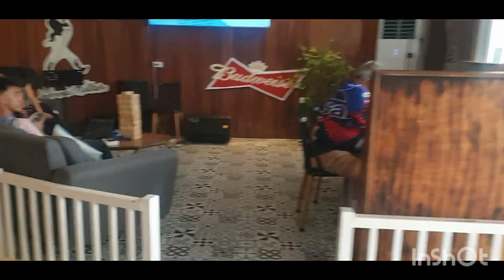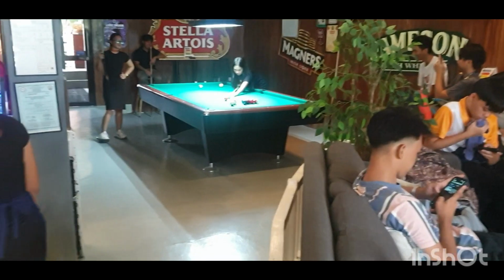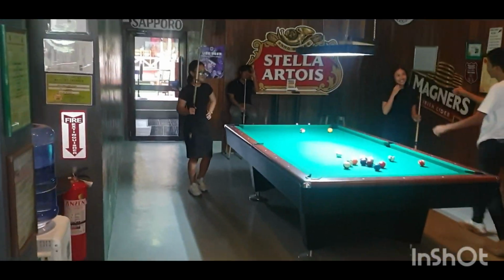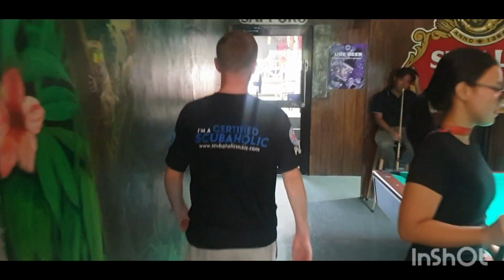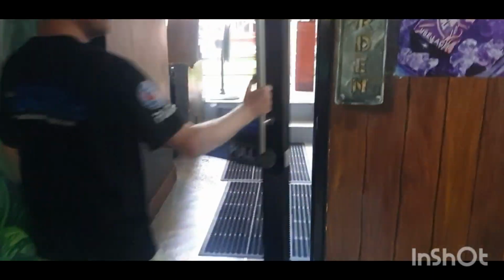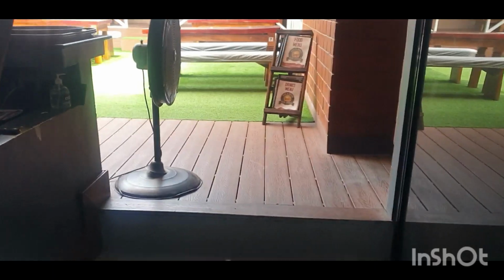Nice seating, big telly, bit of pool. I think there's a garden at the back as well. Let's have a look outside. Whoa, look at this.